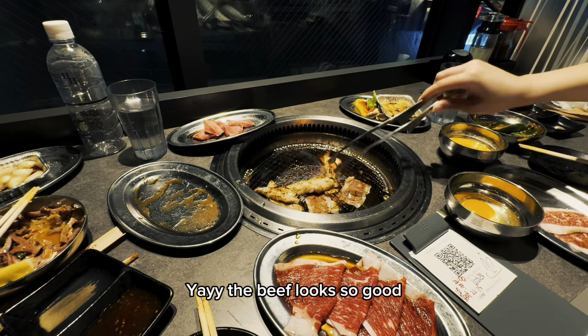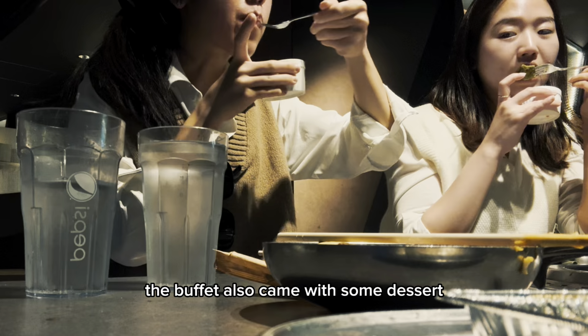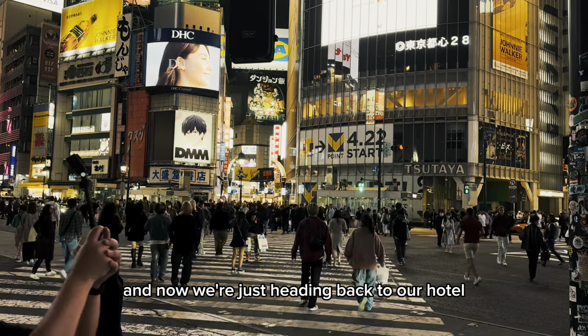Yay, the beef looks so good. I'm salivating right now as I'm looking at this. The buffet also came with some dessert, which was not bad. Overall, we rate this place 8.5 out of 10. And now we're just heading back to our hotel.